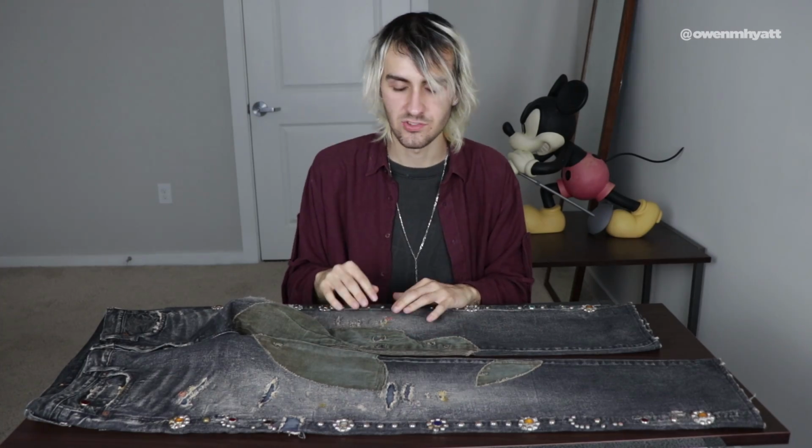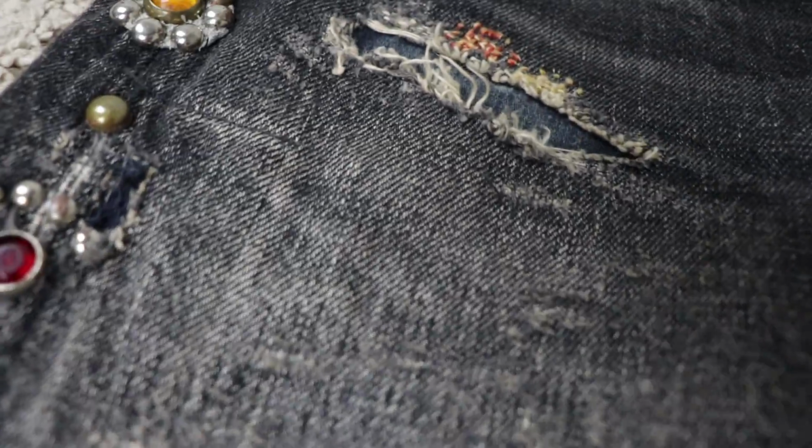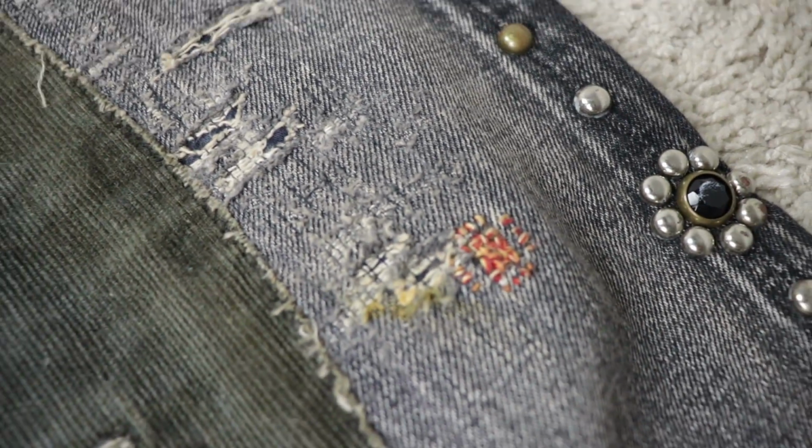And then one of my favorite parts about these jeans is actually the really subtle embroidery around the legs. It has this really cool multicolored yarn that is stitched into small areas to kind of patch it up and give it that very worn aesthetic. And it's got gemstones around the crotch area too, like around the pockets.